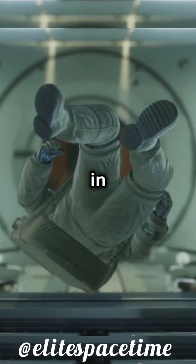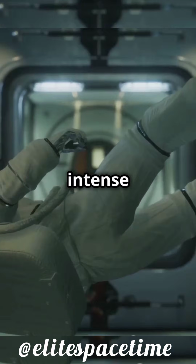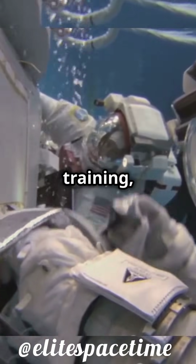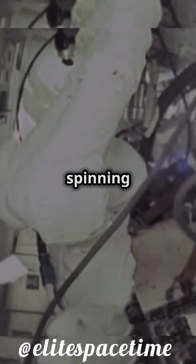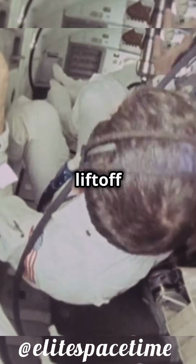Astronauts also train in the gimbal rig, a giant machine that spins them around to simulate the intense G-forces they'll experience during liftoff and re-entry. The gimbal rig is an essential part of their training, helping them acclimate to the physical stresses of space travel. This machine can spin in multiple directions, creating a disorienting experience that prepares astronauts for the real thing.